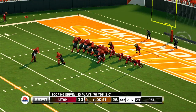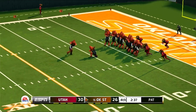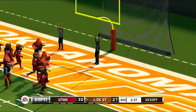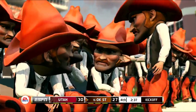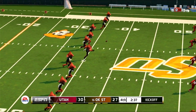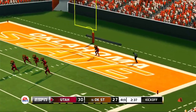The draw within a field goal. And he converts the extra point. So a 13-play, 73-yard drive, and that's good for a touchdown. Brett, I thought the key to that drive really had a lot to do with the quarterback and the receivers getting in sync, making it very tough for the defense to slow him down.